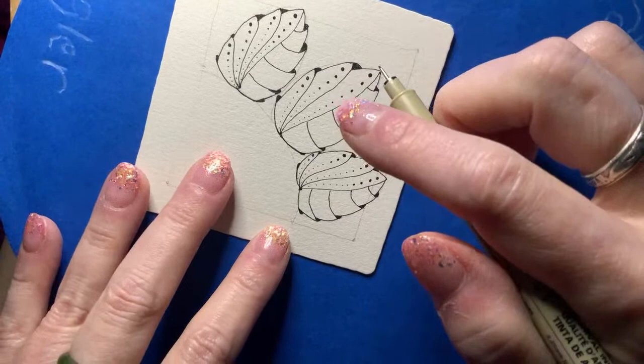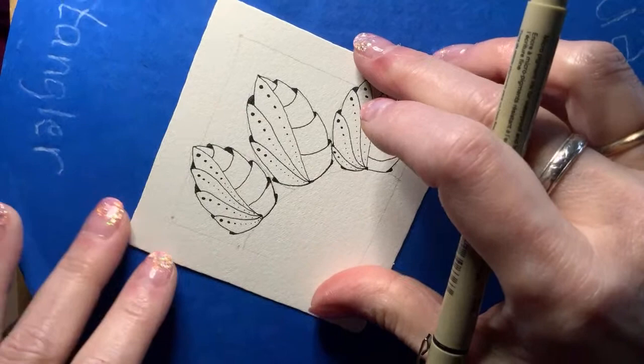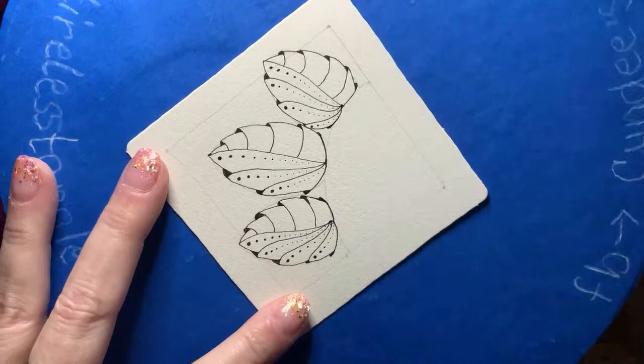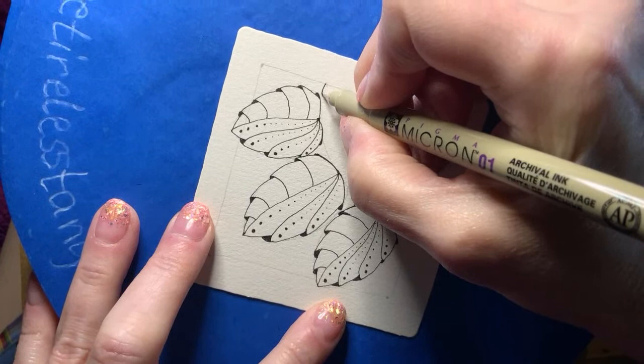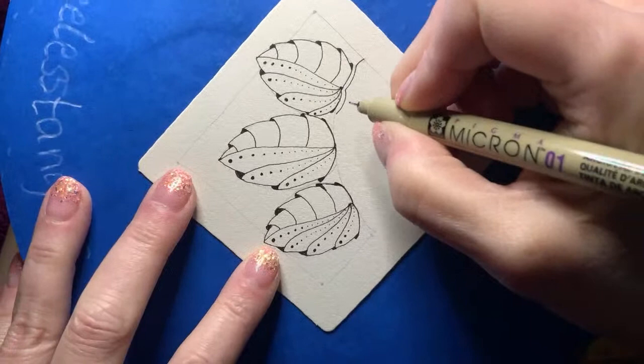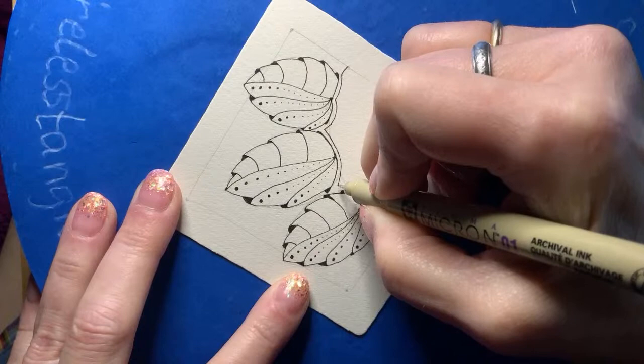So I like that, but I don't think I want to add any dots on the other side. I think this is enough embellishing for me for this part. You guys may feel different. Let's see. All right. So what I'm going to do now is I'm going to draw a sort of aura. And if I've got a curve here, I'm going to follow the curve. If I don't, I'm going to follow what's there. I'm going to make it as interesting as it wants to be. And you guys know my auras are usually really, really interesting.